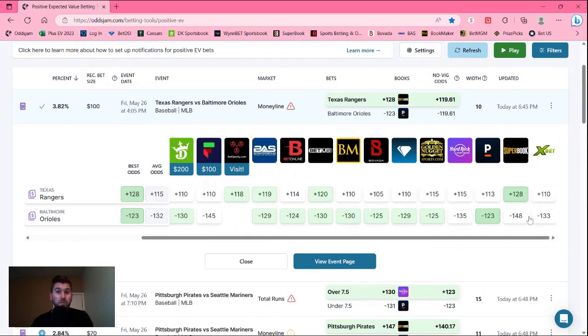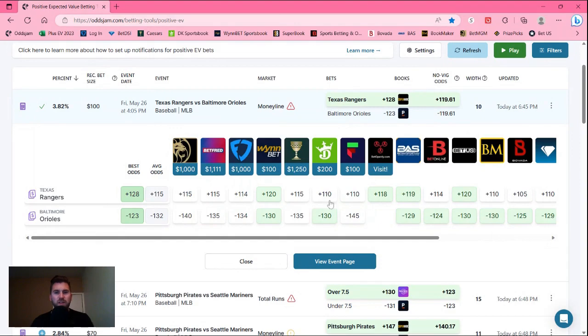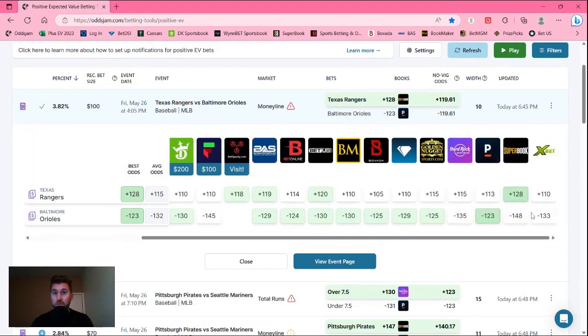So that means if we bet $100 on the Rangers to win, if you only had a DraftKings account, you'd make 110 bucks. But if you had a Superbook account and you bet 100 bucks, you'd make $128. So there is no gut feeling when it comes to positive expected value betting with OddsJam. They're just taking all the markets, showing you all the prices. It's just like if you wanted to go to a website to look for the price for bananas, across all the different grocery stores, maybe in your 15-mile radius. They're just going to show you the price.